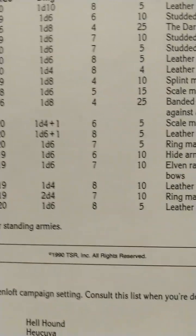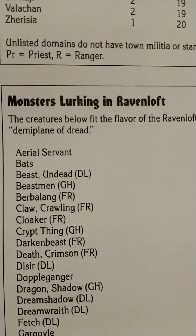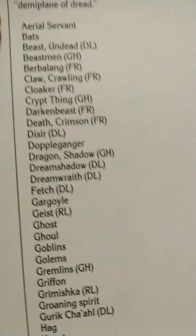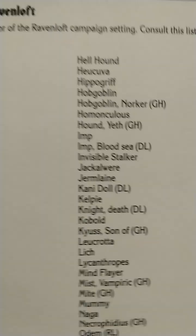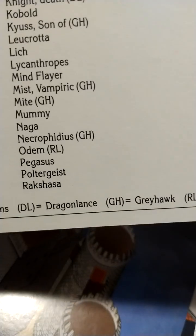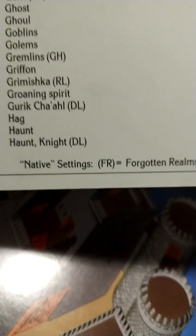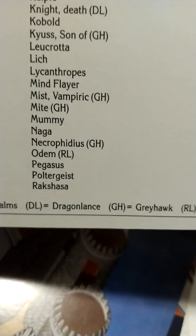Sorry. And it tells you the damage, hit points, and what they use. Monsters lurking in Ravenloft. It gives you what they think is an entire list of monsters available to use for the Dungeon Master. Native settings. They tell you where to go find them.